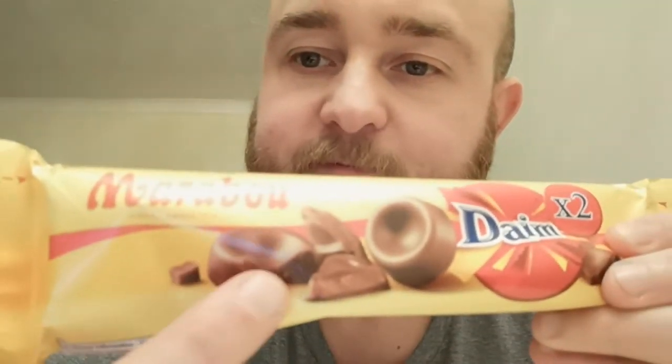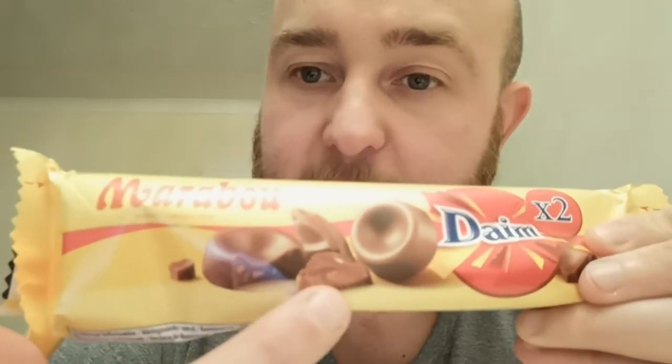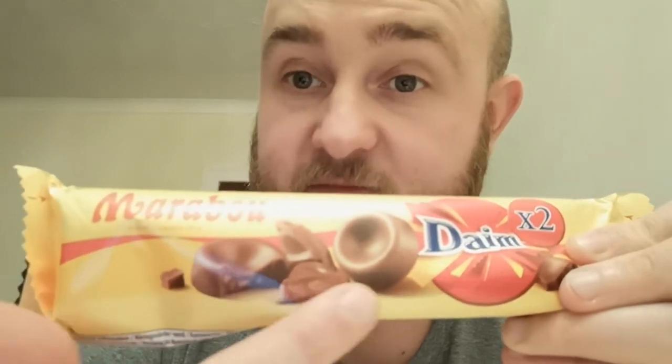We could just try another one. Okay. It's not what I thought it would be. I think the picture is a little bit misleading. It's nice. It is nice, but I don't know if you can really tell. But look at the picture, right? It shows you the roll thing, and it shows you the Dime bar there with the thick Dime bar stuff, the thick caramel stuff on it. But there isn't actually a layer of thick caramel.